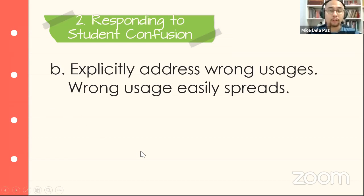So explicitly address the wrong usage, or if not wrong, an incomplete usage. Sometimes when we define, isang aspect lang ng definition yung nakukuha nila. Okay. For example, in the word picturesque earlier, dahil dinefine natin siya, something beautiful to look at, pwedeng naisip lang ng bata, picturesque means maganda. So lahat na lang ginagamit niya yung picturesque when hindi na sakto yung definition. For example, I made an activity sheet. I think the activity sheet is picturesque. Diba? It's not really a good accurate use of it. So medyo kulang. So it's not really wrong, but it's also not that accurate.